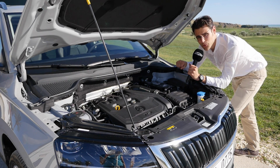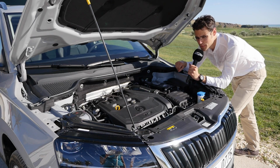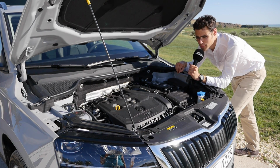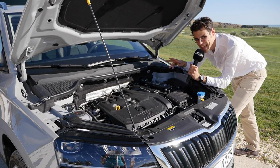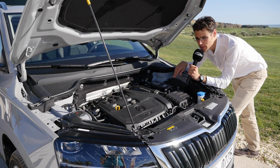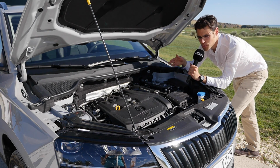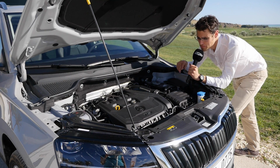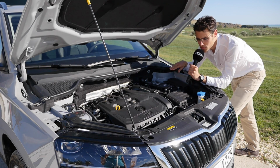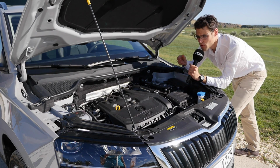Then there's the diesel side, 1.6 liter diesel, 115 horsepower, and a 2 liter diesel with 150 horsepower or 190 horsepower. The top one always combined with DSG and all-wheel drive. In general, almost for every engine you can really pick between real manual shifting, DSG, dual clutch transmission, and also front-wheel drive, all-wheel drive. So you have a lot of variation, although there are not so many different engines.